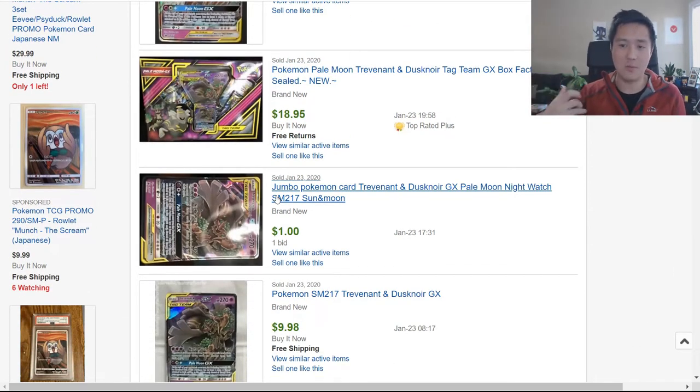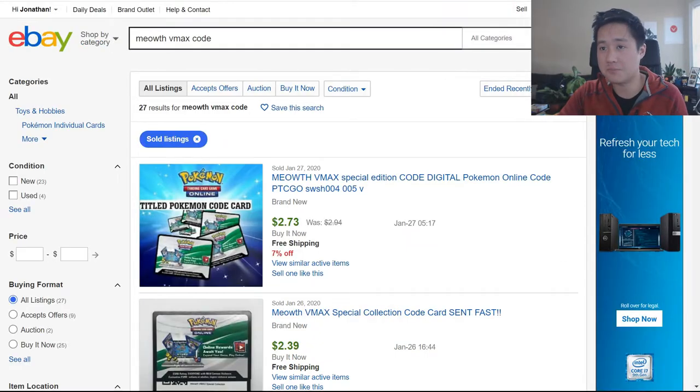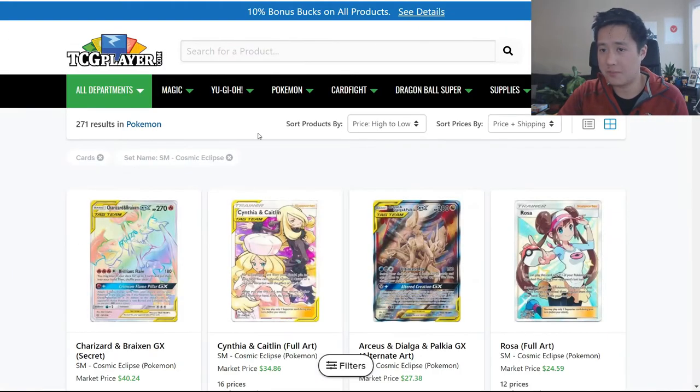But either way, I still think this is a great example of when a promo or a card is only available as a promo, and when it is good enough, the secondary market can be, I'm not going to say lucrative, but you can get your value back pretty easily if you buy the sealed product. All right, VMAX code cards looks like it's still less than $3, so not that surprising there.